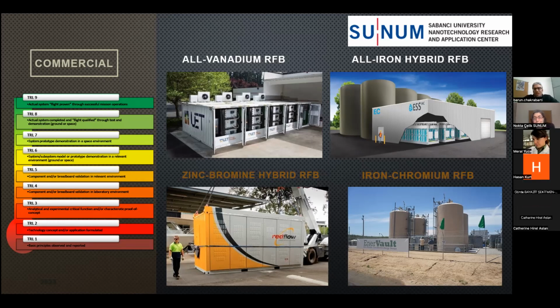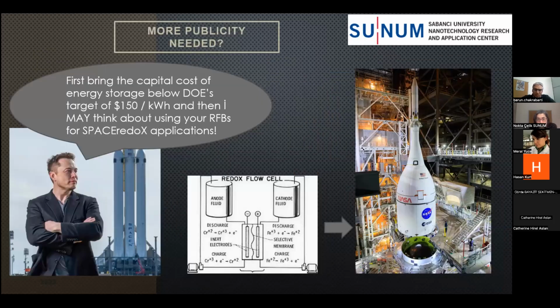And the reason for this is that in our community of flow batteries, when we go to seminars, and when I was at Imperial, we used to have visitors coming from Canada and so on. One of the visitors working on flow batteries said that we don't have an Elon Musk to actually champion our technology. So not many people know about flow batteries as much as lithium-ion batteries. And the other problem with flow batteries is the reason why it's not widely available: the cost of energy storage doesn't meet the DOE standard as yet.